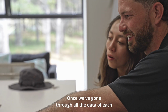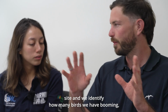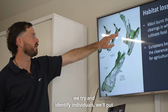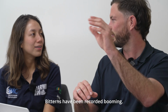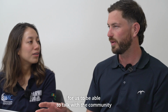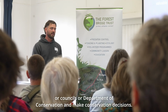Once we've gone through all the data of each site and we identify how many birds we have booming, we try and identify individuals. We'll put that on a map so you can show visually where bitterns have been recorded booming, and then that information is really useful for us to be able to talk with the community or councils or Department of Conservation and make conservation decisions.